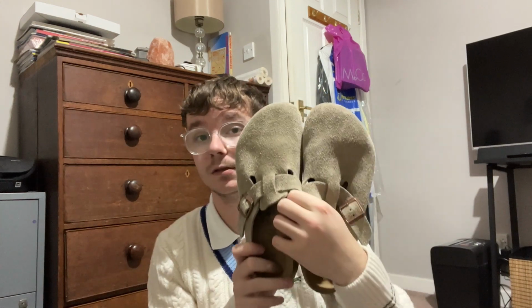Then moving on to sandally type shoes, I have my Birkenstock Bostons. These are quite pricey, but I adore them. They are such a beautiful shoe to me. I know they are a bit controversial, but yeah, I bought these quite close to the end of the summer season, so I've only worn them a couple of times.